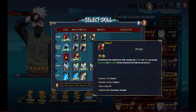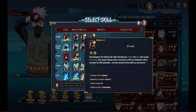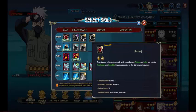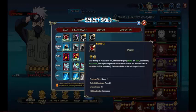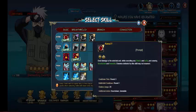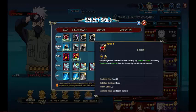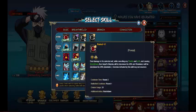And then at Y, I think same, the ninja's dead, it cannot be resurrected. And now it does damage to selected units, canceling shields and buffs, causing immobile and knockdown. So it gains immobile and cancels shields and buffs, with a cooldown of 3 rounds.